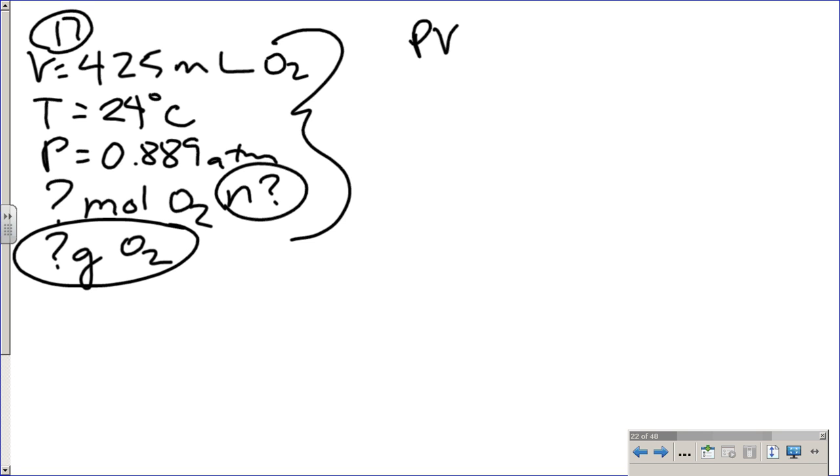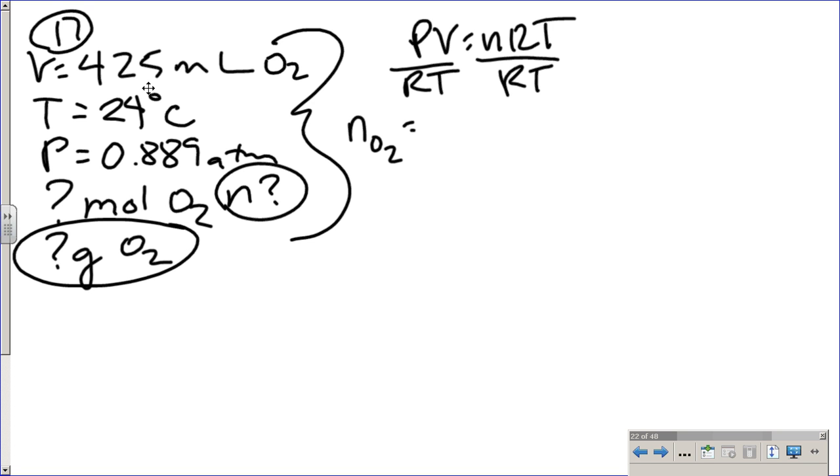PV equals nRT. Okay, so I'd like for you to write down your givens, set up your problem. What are we isolating here? What variable? n. So divide by RT on both sides. So my new rearranged equation is moles of oxygen, I just like to label what I'm talking about. Moles of oxygen is equal to PV over RT. Okay, now you absolutely cannot mess up unless you forget to alter your units.